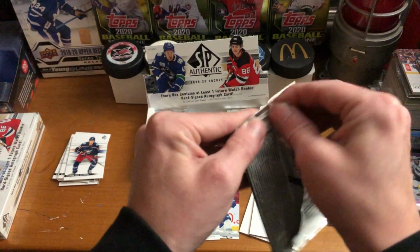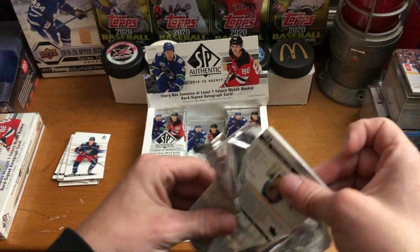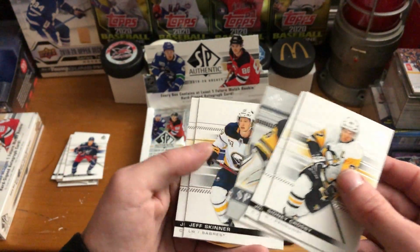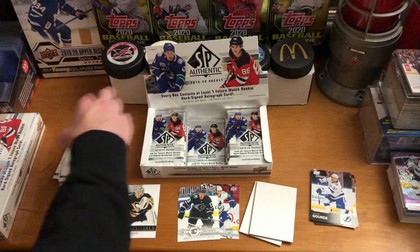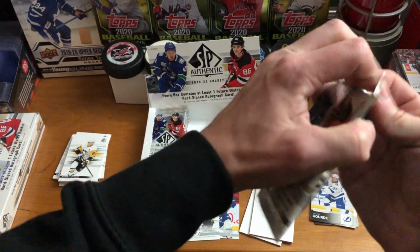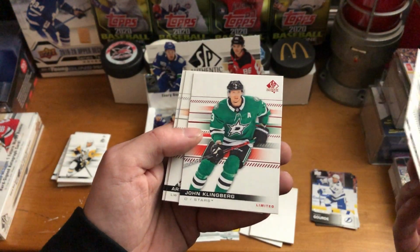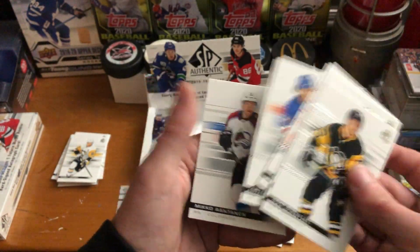Two more packs, I believe, in the middle. No autographs yet. Sidney Crosby. John Tavares, SP Essentials, Matt Murray. Very nice. Jeff Skinner and Joe Thornton. Final pack from the middle. Jake Gentzel, Dylan Strome, John Klingberg, limited, red. I guess that's red. Panarin and Rantanen.